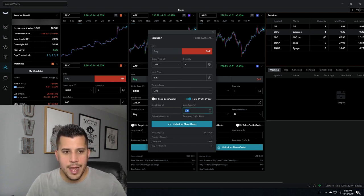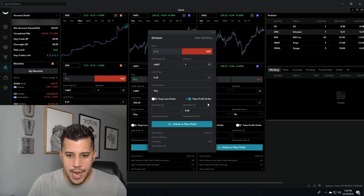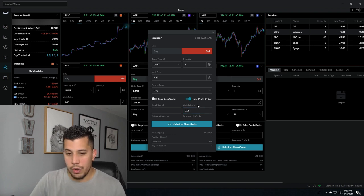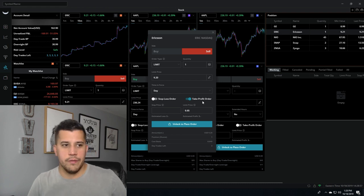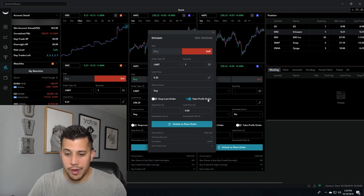So you could say, hey, I don't really want to watch the stock that much, but if it goes up to, like, you know, $9.95, you can actually lock in those profits for you automatically versus you having to monitor it. So I think this is a very nice feature. Especially as the brokerage wars heat up and people are not charging for buying, selling stocks anymore, like the big brokers, I think this is a huge thing. This is huge. The take profit order, if they do this for options, I mean, it's going to be incredible.